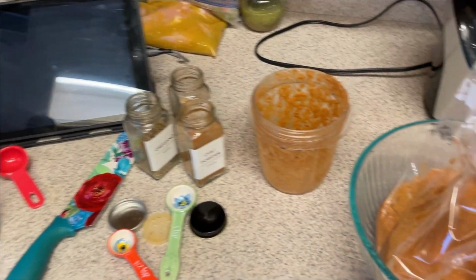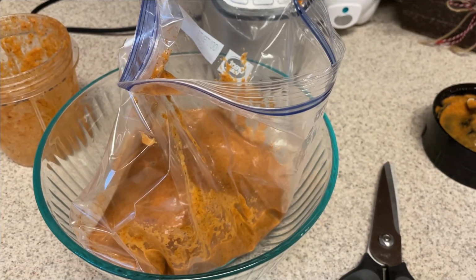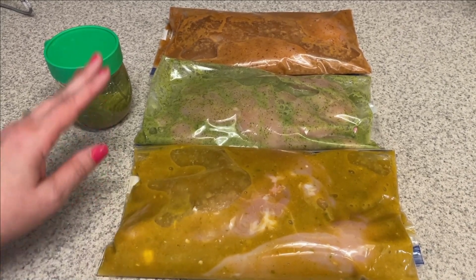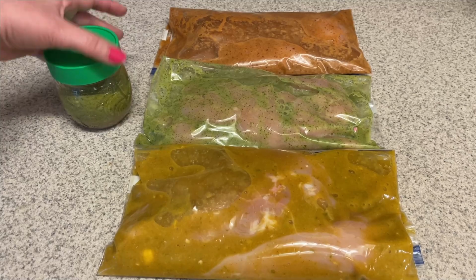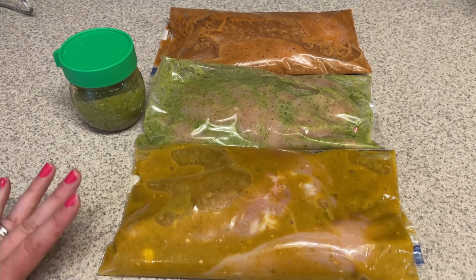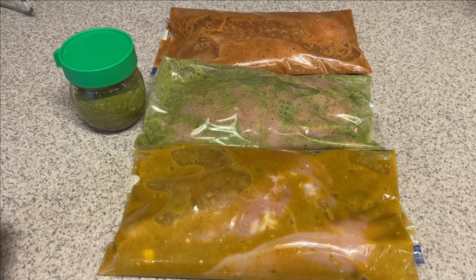Now I need to clean up this mess over here, and then we'll get the protein pudding out and we'll see what it's like. Okay, here are my marinades. So I have my mango, jalapeno, the cilantro lime, and the chipotle, and then I had the rest of that cilantro lime to use as a dressing. So I have no excuse not to make 3 of my 4 dinners I'm having this week.